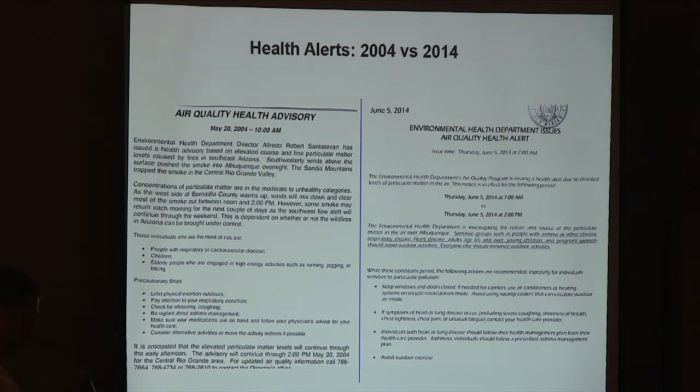So here we have two examples. In the old format, you have to read through the text to find the end time. Whereas in the new format, both the beginning and end times are in bold print. There is only one section of bulleted information in the new format, and the paragraphs are kept short.